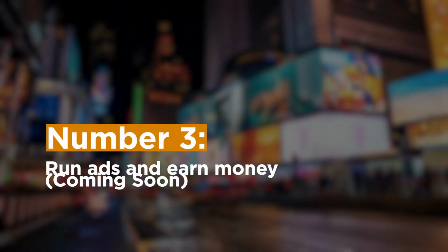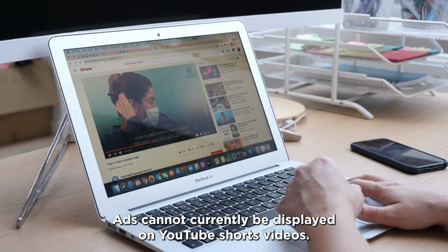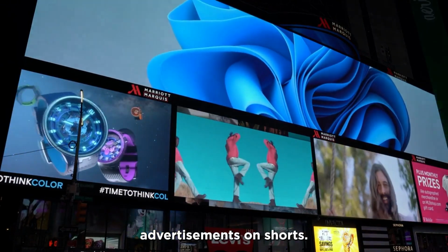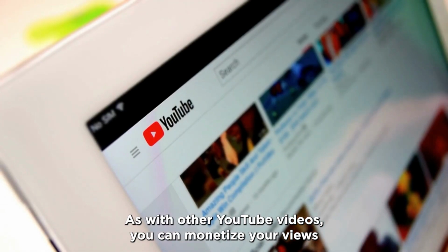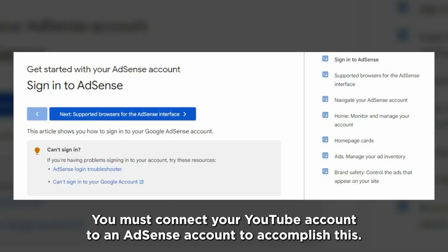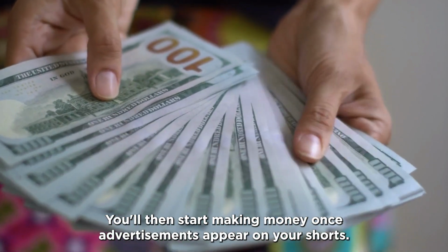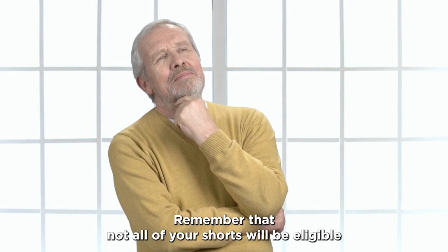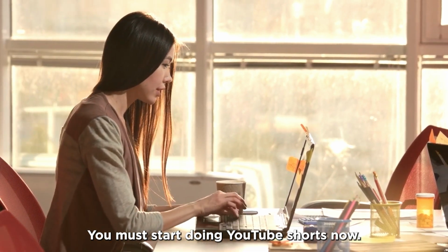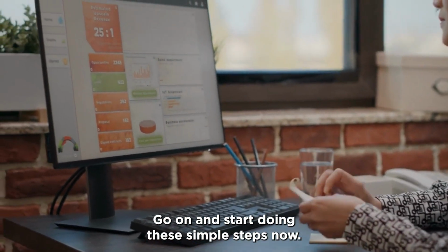Number 3. Run ads and earn money. Coming soon. Ads cannot currently be displayed on YouTube Shorts videos. This is anticipated to change in 2023 when YouTube plans to run advertisements on Shorts. As with other YouTube videos, you can monetize your views by collecting ad income. You must connect your YouTube account to an AdSense account to accomplish this. You'll then start making money once advertisements appear on your shorts. Remember that not all of your shorts will be eligible for advertising. To prepare for 2023, you must start doing YouTube Shorts now. There's nothing wrong with trying. Go on and start doing these simple steps now.